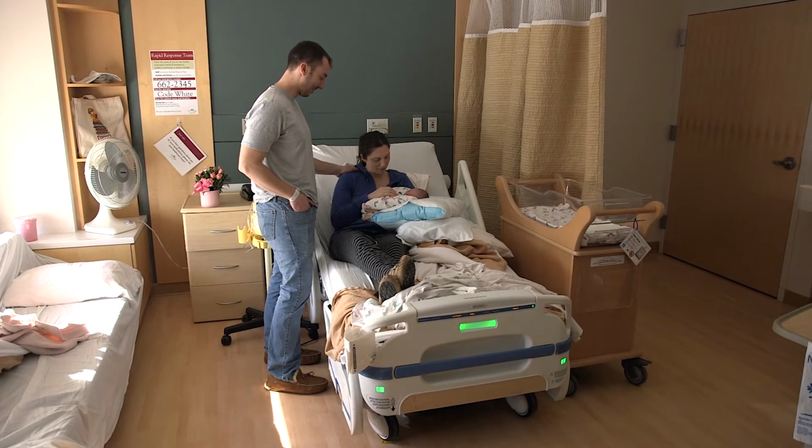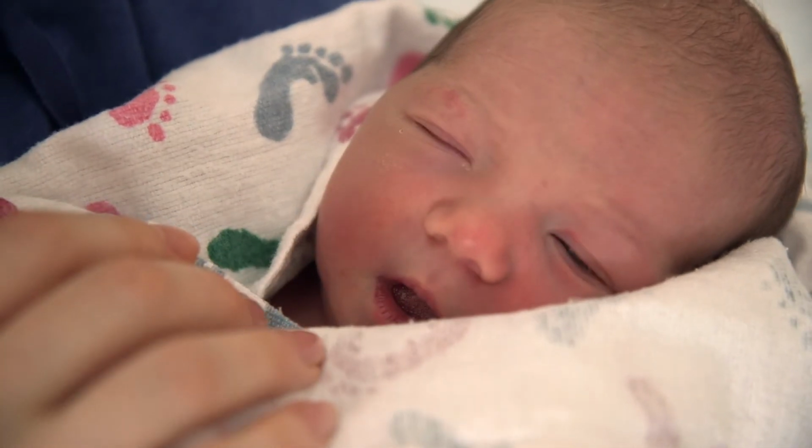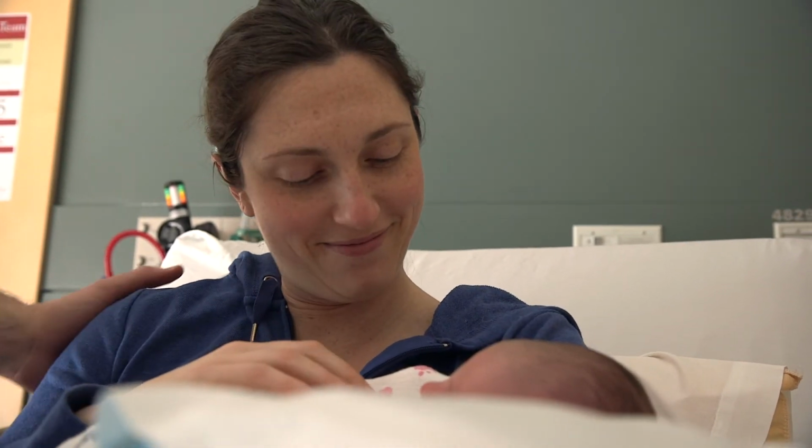In the mother-baby area, we opened that in 2008. It's really worked very well for patients and families where they have privacy, they can sleep, they can have alone time. It's phenomenal.